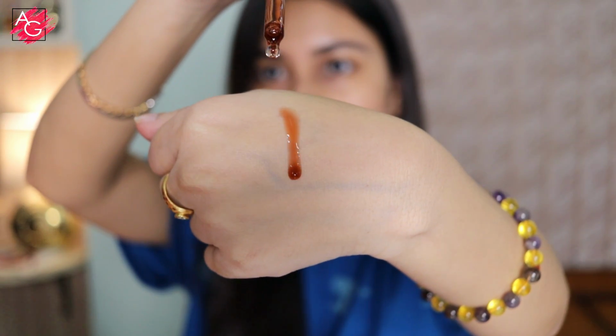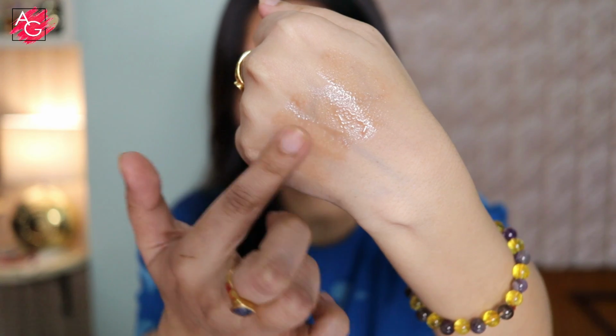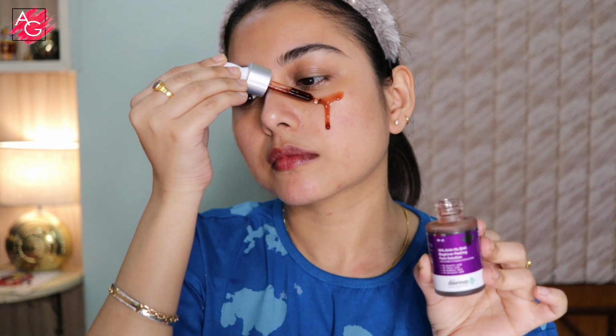The texture of this product is quite different and unique, and this is a powerful combination of 15% AHA and 1% BHA, which is super effective on the skin. And also this is highly effective in fighting acne, acne scars, acne marks and blemishes.